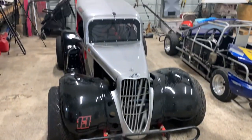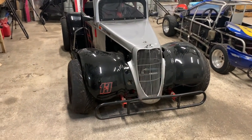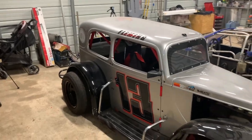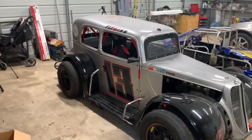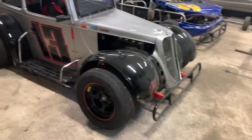Let's jump right into it and I'll show you guys what we're gonna get done today. And the time has come, guys. It's legend time. We are working on the legend car, getting it prepped for Saturday. I have rented the track and we are gonna take the car and get it ready to go and just get it shaken down and get everything figured out on it.